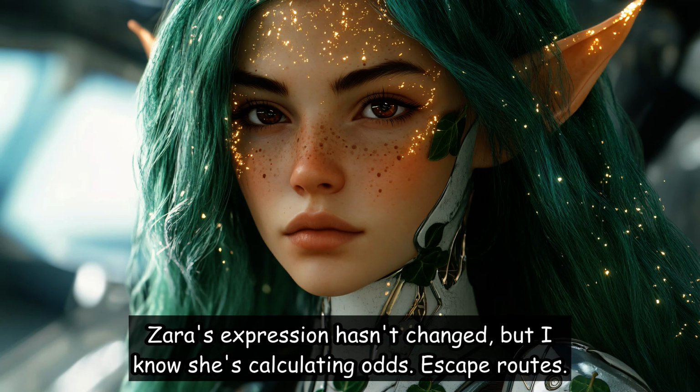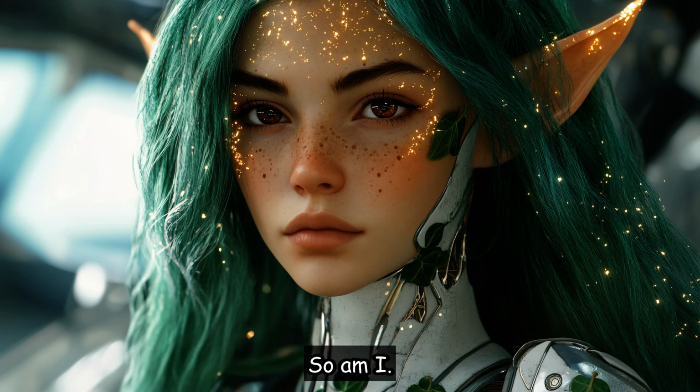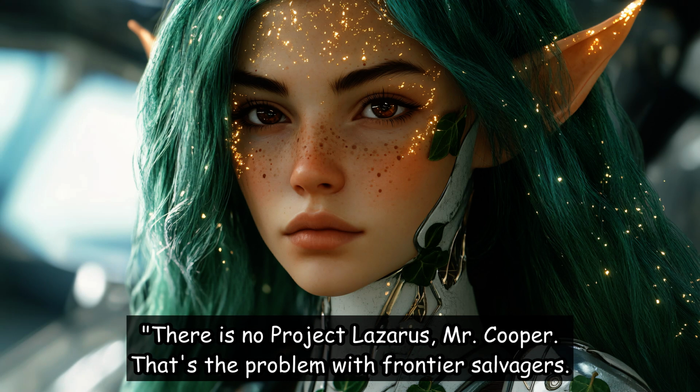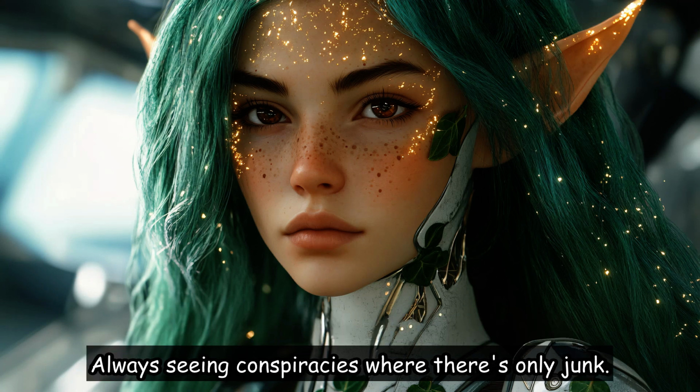Zara's expression hasn't changed, but I know she's calculating odds. Escape routes. So am I. "What's Project Lazarus?" I ask, buying time. The woman's eyes flicker, the tiniest tell. "There is no Project Lazarus, Mr. Cooper. That's the problem with frontier salvagers. Always seeing conspiracies where there's only junk."